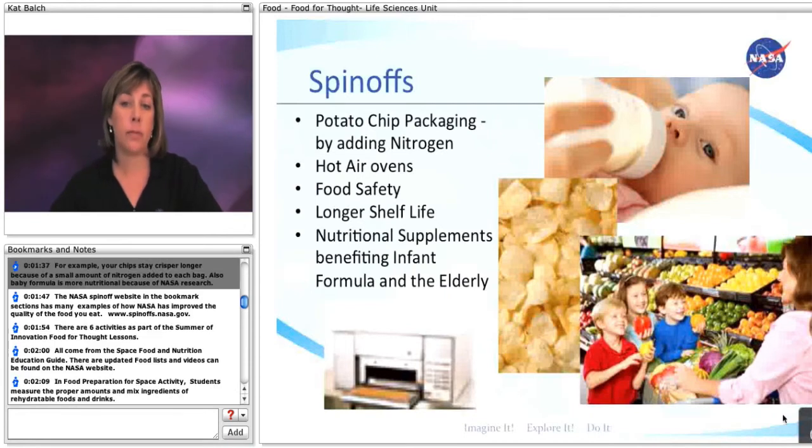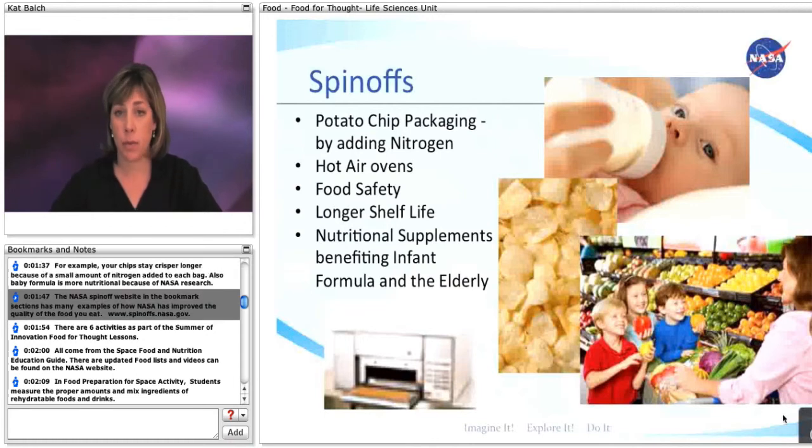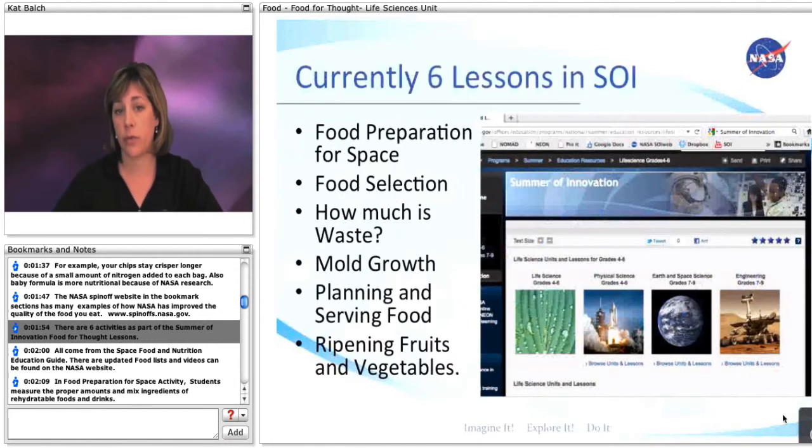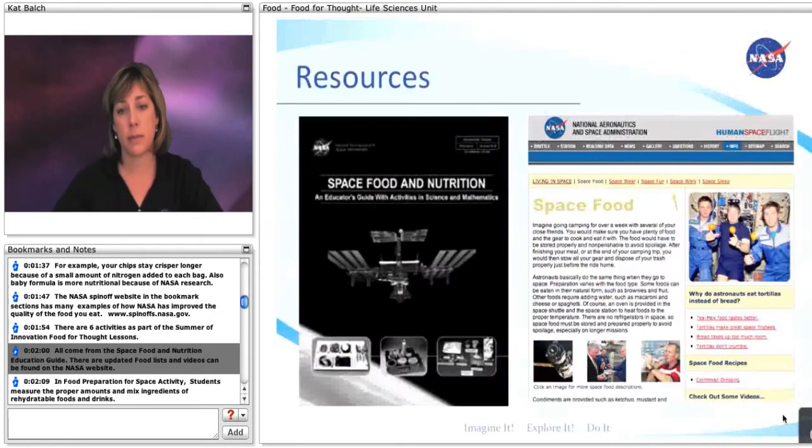For example, your potato chips stay crisper longer because of a small amount of nitrogen added to each bag. Also, baby formula is more nutritional because of the NASA research. The NASA spinoff website in the bookmark section has many examples of how NASA has improved the quality of the food that you eat. There are 6 activities as part of the Summer of Innovation Food for Thought lessons. All come from the Space Food and Nutrition Education Guide. There are updated food lists and videos on the NASA website that you can include with these lessons.